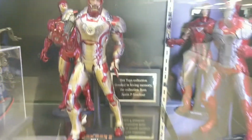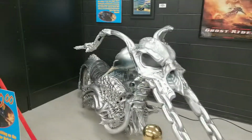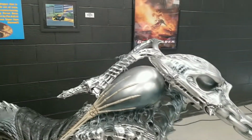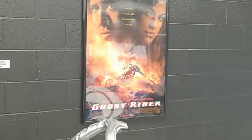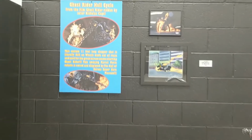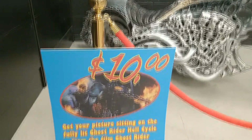And here we have Iron Man figures. And older Iron Man. Hey, this guy down here. Ghost Rider motorcycle. Nicolas Cage. This is another photo opportunity. You can pay to have your photo taken on the bike. $10.